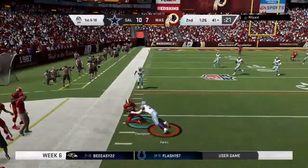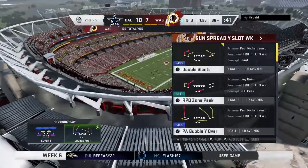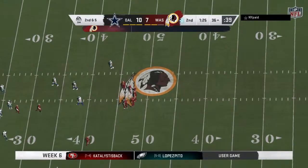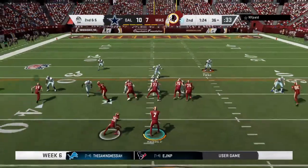He's got Thompson here, complete. Call it a gain of 5, and it'll be 2nd down. The Redskins now going to use the first of their 3 timeouts as they'll talk things over prior to this upcoming 2nd down play. 2nd and 5 after the 5-yard completion on 1st down.